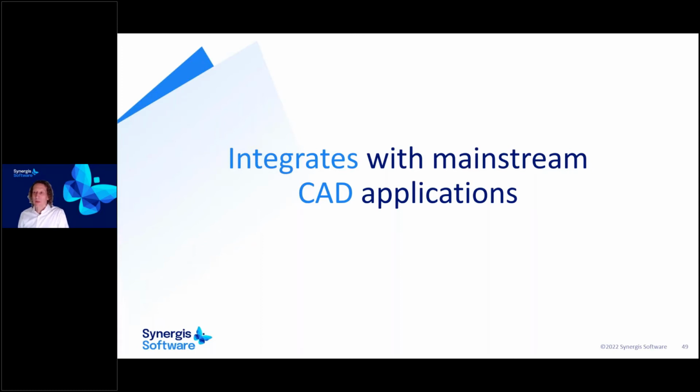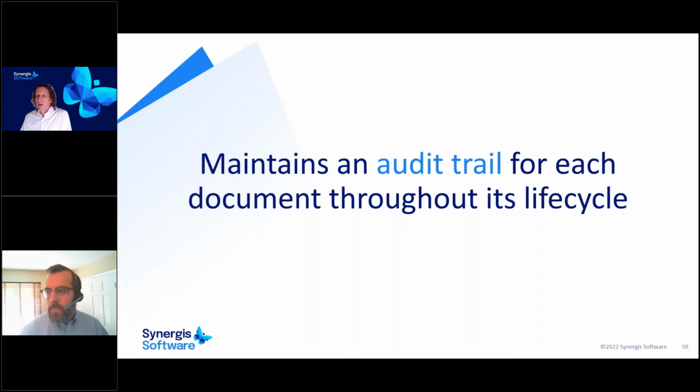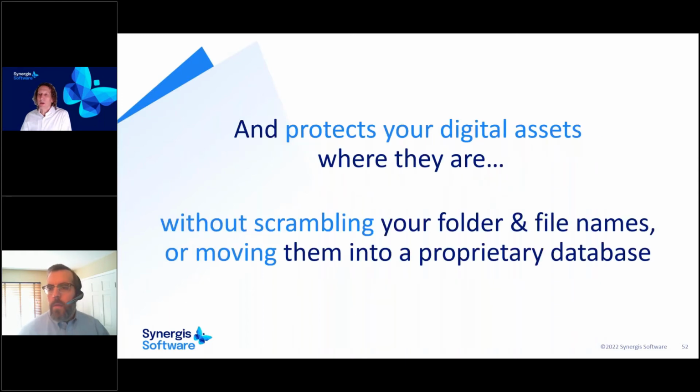Maintaining a bidirectional link with your CAD attributes and properties so you're not doing redundant data entry work, and enabling native CAD file visualization so your non-CAD users, people in the field, on the floor, can view, mark up, and compare hundreds of file formats. And then maintaining an audit trail for each activity on a document throughout its lifecycle. Providing your document controllers with very granular control over document access and protecting your digital assets right where they are without scrambling your folder and file names or moving them to a proprietary database.